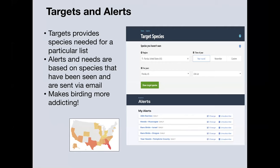Okay, targets. For some people who like to find out what's a bird I haven't seen, you can actually set up a target, and you can do an email, and it'll let you know when those are seen. I don't particularly use them, but I know Kathy uses it a lot to get different birds if she's looking for something, and it'll pop up and give her an idea.